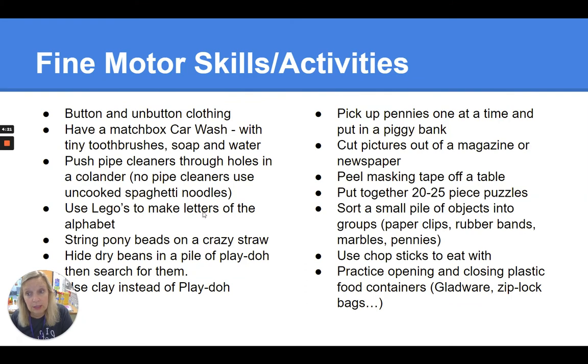Now, I've enclosed here a whole list, and I'm not reading them, of fine motor skills and activities that you can do with your child at home. Please pick a few to work on. We're noticing a huge deficit of fine motor skills in children coming in this year. So we are working on it hard at school, and if you can help us out at home, we'd greatly appreciate it. So take a look at some of these. They're with things that you probably have hanging out in your house already.